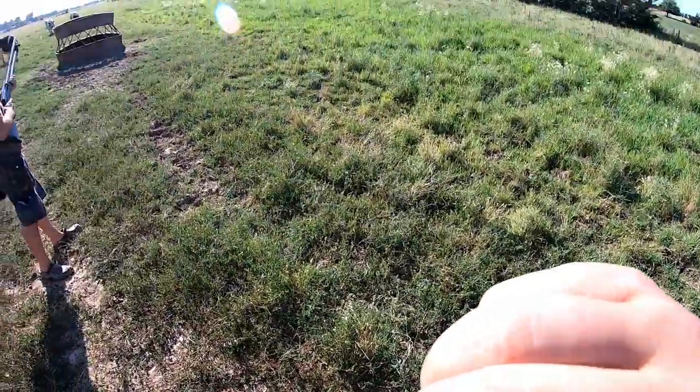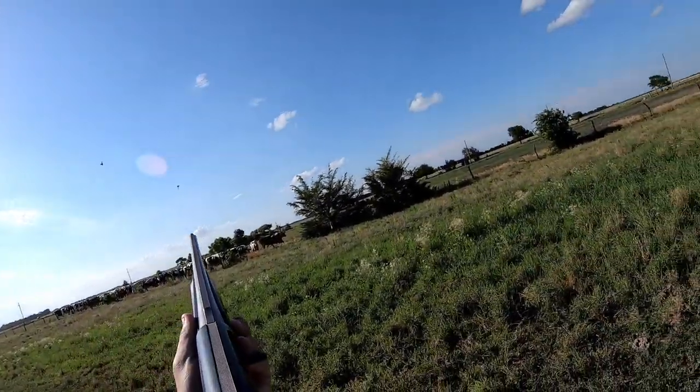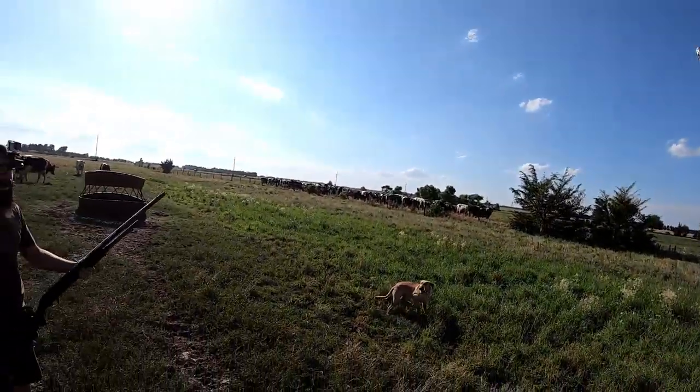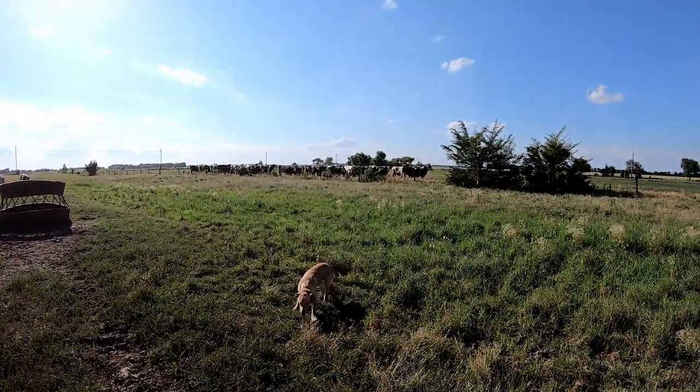Woo! Oh yeah, coming right at you. Fred, here. Oh, I didn't want to shoot. I didn't want to shoot over the cows. Fred, here. Here, buddy. Come on. Good boy. Sorry, Fred. He was like, dude, where's the bird?